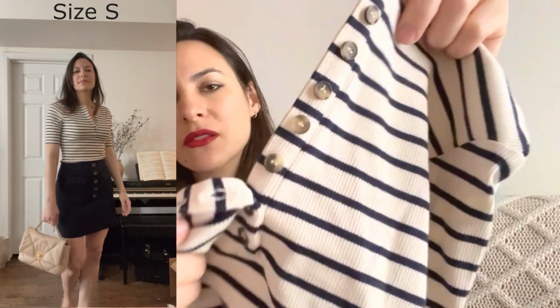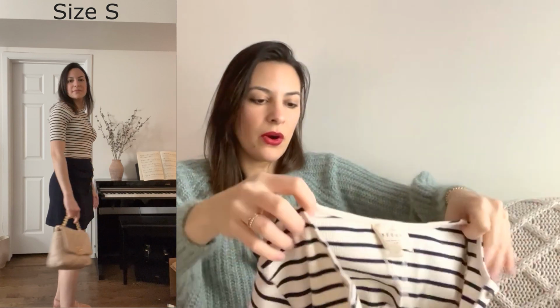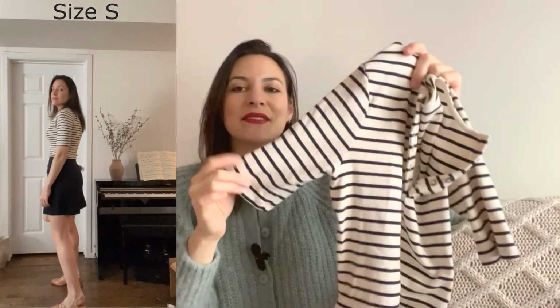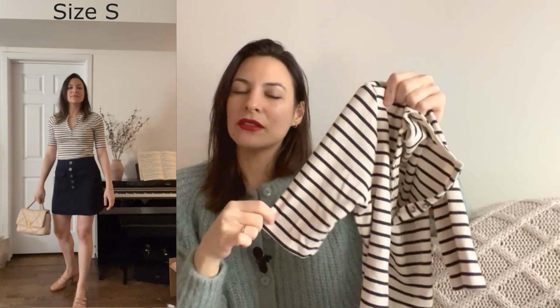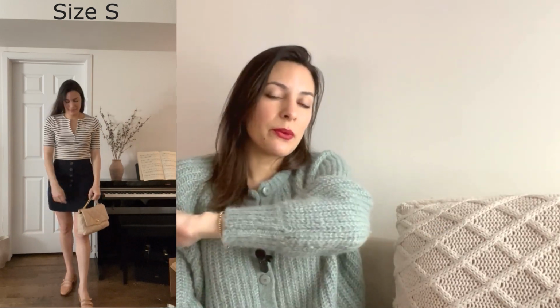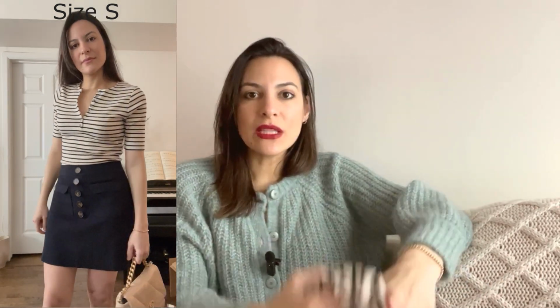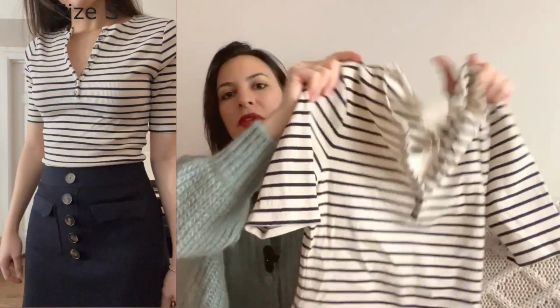But in my opinion, this is more of a casual shirt with a special detail, which would be the buttons. This is what the buttons look like. I prefer to wear mine unbuttoned. I just like it more on me. I love that the sleeves are actually a little longer than most shirts. Like the t-shirts, usually, especially for women, they have the sleeves around here. But this one has a really great length. So I think it's pretty.